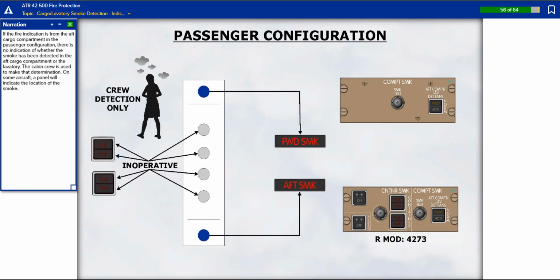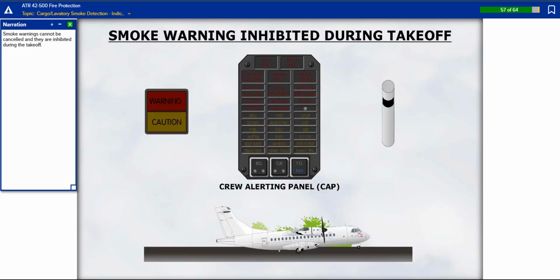If the fire indication is from the aft cargo compartment in the passenger configuration, there is no indication of whether the smoke has been detected in the aft cargo compartment or the lavatory. The cabin crew is used to make that determination. On some aircraft, a panel will indicate the location of the smoke. Smoke warnings cannot be canceled and they are inhibited during the takeoff.